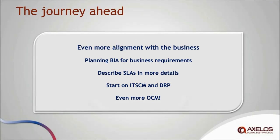So we are not done yet. There is still more to be done at this customer. We want to be even more aligned with the business. And in order to do that, we will be doing a classical business impact analysis in order to really figure out what the exact requirements of the business are. This information is going to be very useful for a number of areas, both business relationship management, service level management, and we also want to address IT service continuity management and disaster recovery planning.